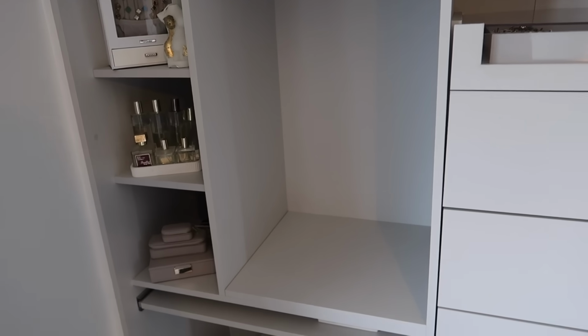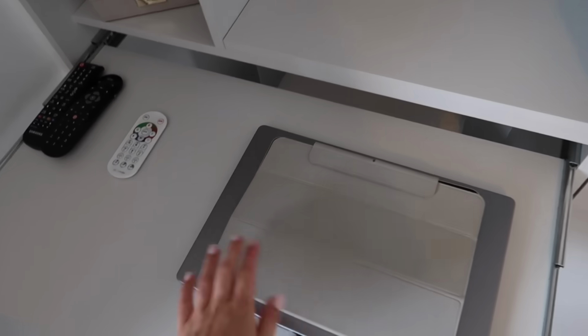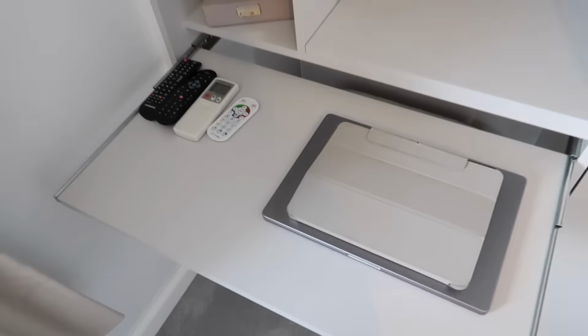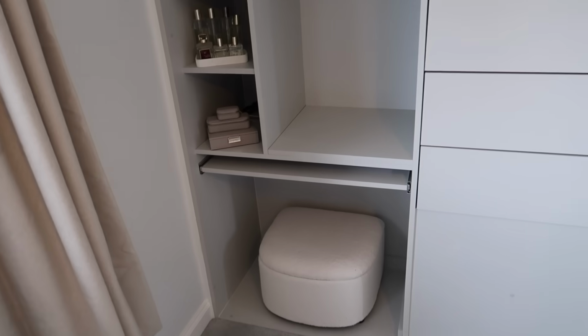And then this is like my new place to work from. So I have a pull-out drawer here, and it has all the bits that I need. My iPad, my laptop, I've got my aircon controller and my TV and my LED lights. And I've got a really nice stool here. You'll see in a sec why I've used this in my other room. So my stool just stays there.